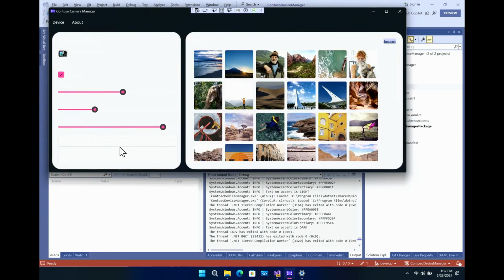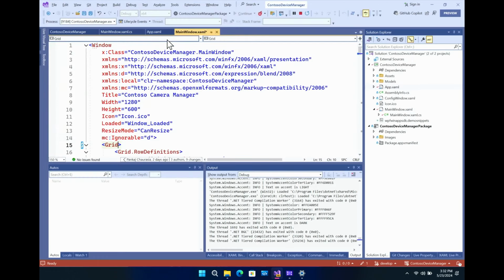Let's see how it works. Nice. Oh, by the way, Niels, if you didn't notice, I didn't have to recompile my app. I just changed it, and it's actually reflecting here. That's hot reload live in action. Nice, so it saves you time. You should use it.